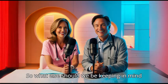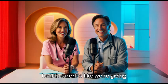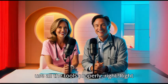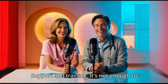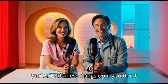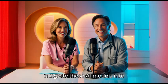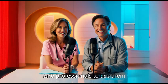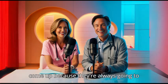So what else should we be keeping in mind as these AI models become more sophisticated and more integrated into healthcare? It's like we're giving doctors this incredibly powerful toolkit, but we need to make sure they know how to use all the tools properly, right? Right. And that we're giving them the right support and training. It's not enough to just hand them this technology and say, okay, go solve everything. Exactly. Because even with the best tools in the world, you can still mess things up if you don't know what you're doing. Exactly. We need to be really thoughtful about how we integrate these AI models into existing workflows, how we train healthcare professionals to use them effectively and safely, and how we address any unexpected issues that might come up. Because there are always going to be unexpected issues, right?